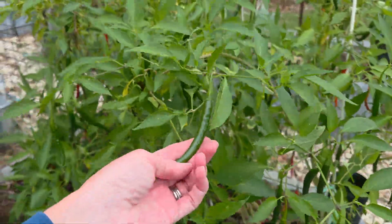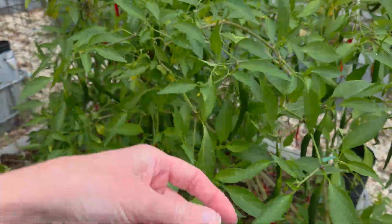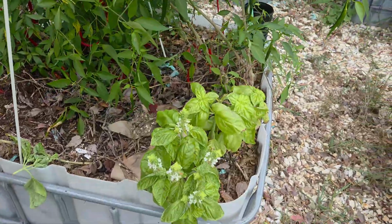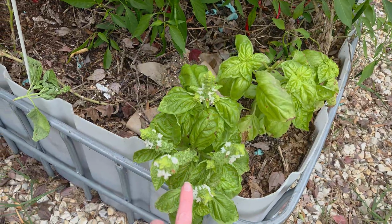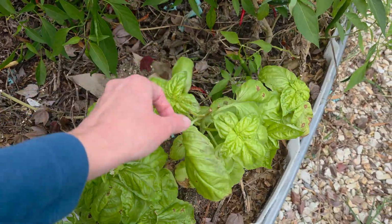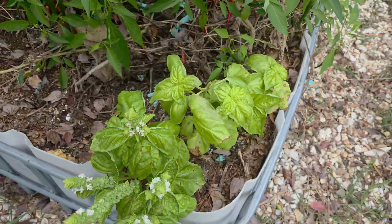This guy is handling the cold better than any of my other pepper plants, for sure. This is the Thai pepper. He's just kind of exploded in this bed. And then I'm gonna leave this basil for the bees, because we still have bees active right now. But I do want to cut back all this sweet basil down to the ground so I can dry it.